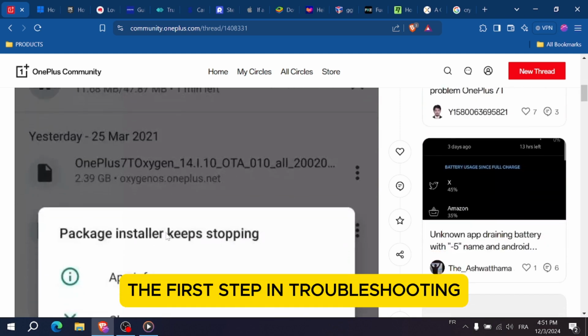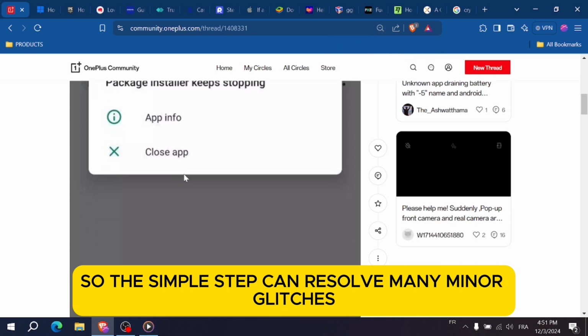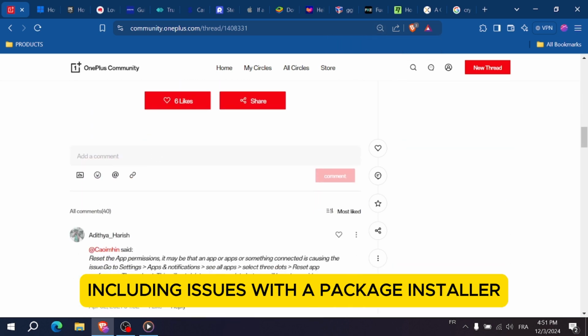The first step in troubleshooting is to restart your device. This simple step can resolve many minor glitches, including issues with the package installer.